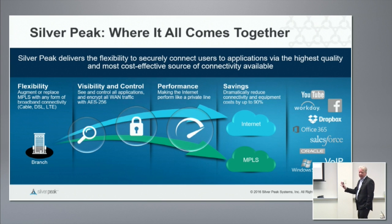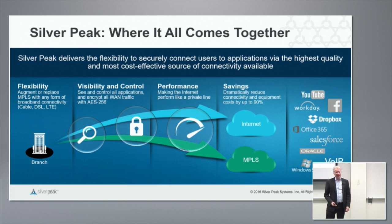So, last slide here, and I know you guys are technical, so I apologize that I'm starting out with this marketing pitch, but I want to get people framed with who Silver Peak is and what we do. And real shortly, I'm going to pass it over to Damon and Rolf, who will dive down into the details and tell it like it is.